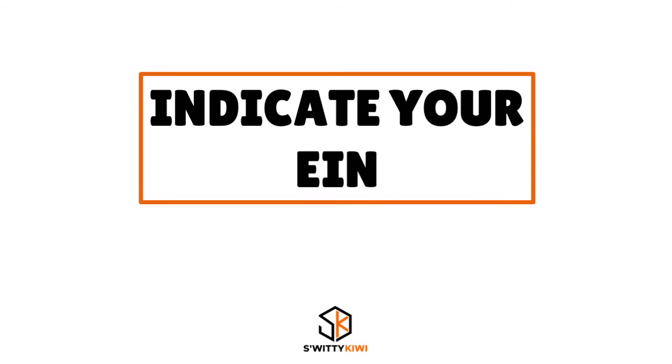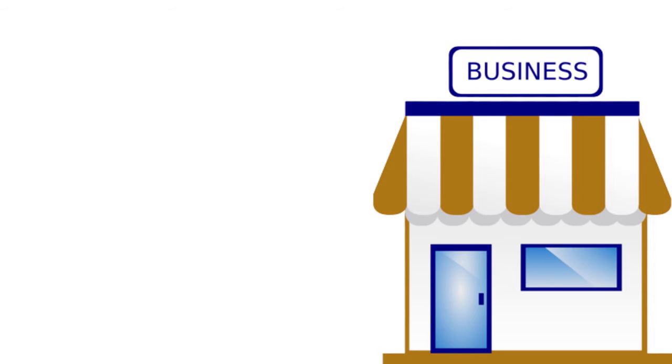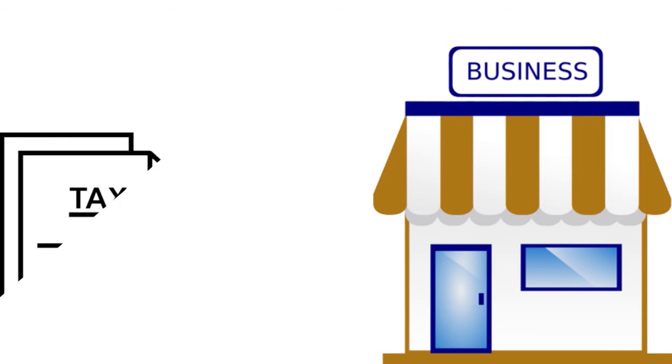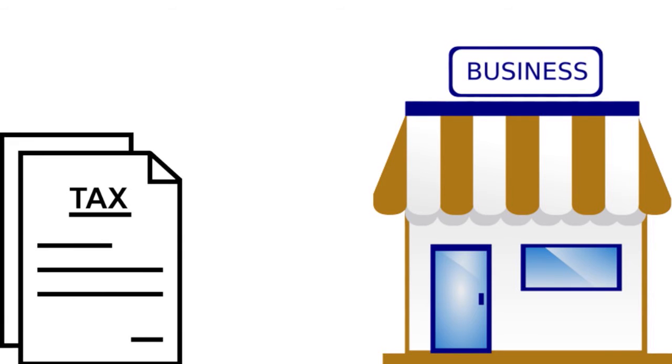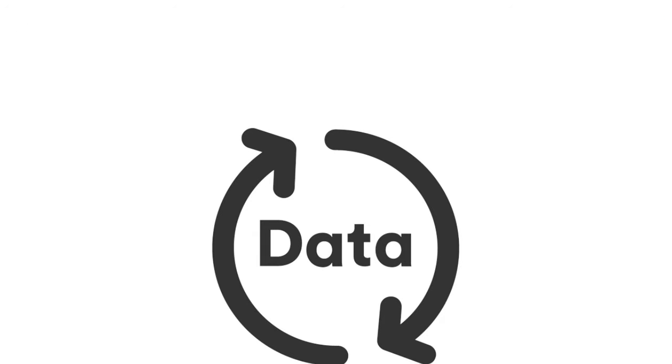Step number 4. The thing here is that if you're trying to file taxes with EIN, it's really important to always indicate your EIN on all tax correspondence. See, the thing is, you're trying to identify your business because your EIN is the indicator for your business, right? It's like your Social Security number, right? I mean, if you're an individual, anytime you file taxes on your 1040 and what have you, you have to put your social. You do the same thing for your business forms. It's very important so that the IRS can actually identify your business and allocate the right data to your business. This is important.